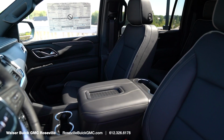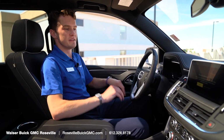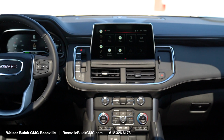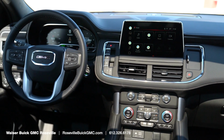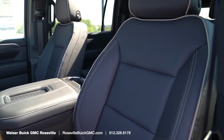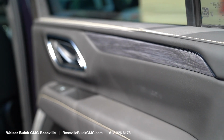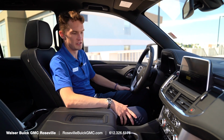So now that we took a look at the cargo and passenger compartment of the Yukon, let's take a look at the front. Now that we're in the front of the Yukon XL, this is a beautiful interior. For the SLT trim level in particular, they made the interior a lot nicer than the previous generations. We're getting perforated leather and contrast piping on a lot of the surfaces with a really nice matte finish wood trim. Of course, up front, we're getting all of the luxuries that you're used to on Yukon XL.